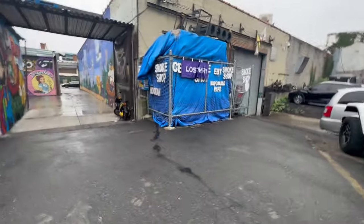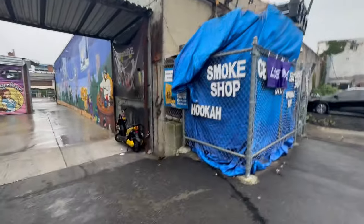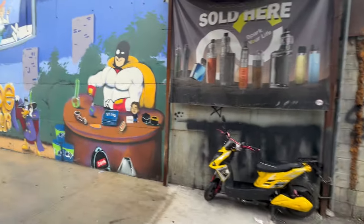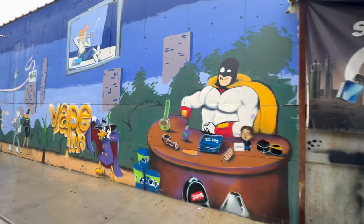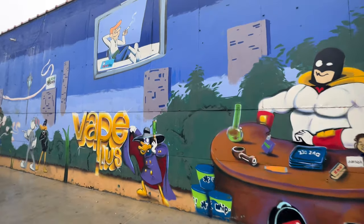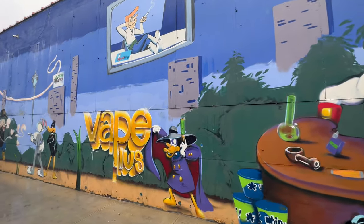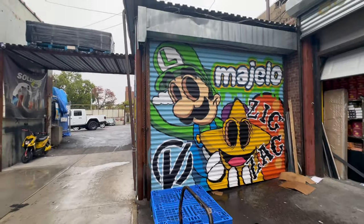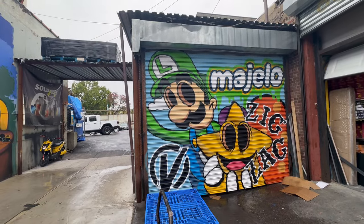Let me do that first, though. All right, so I got Space Ghost. So somebody obviously had the time to do this. George Justin, the vape joint. And then, all right, little zigzag.